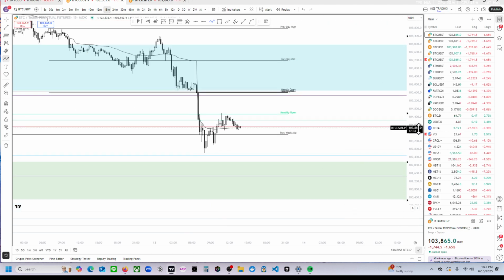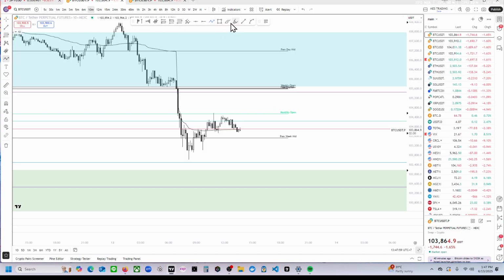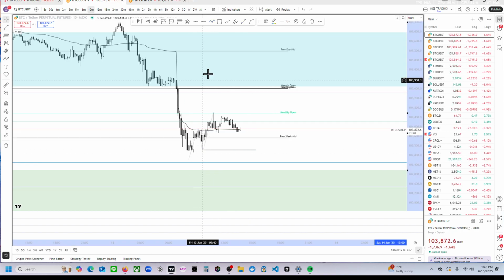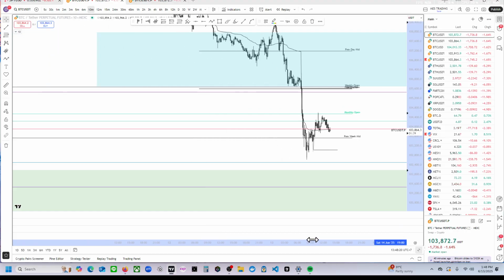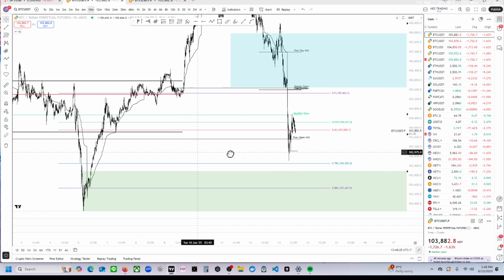Going back into 15 minutes here, we have kind of like a 10-minute protected low here. And then we came up above VWAP, came back down. We're kind of retesting it. And this is also at the lower part of the golden pocket, as well as, I believe, the value area low of the previous range here.